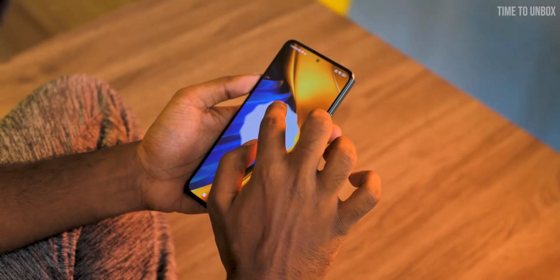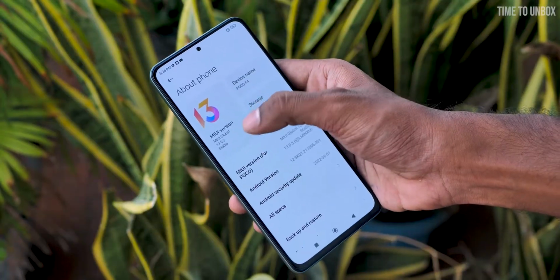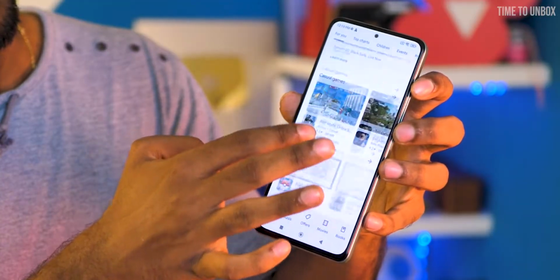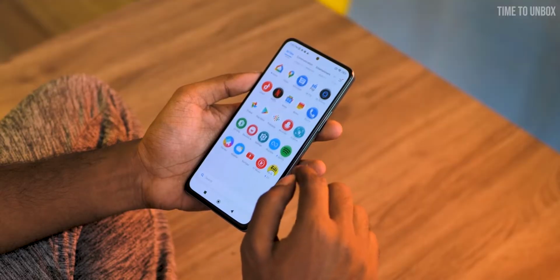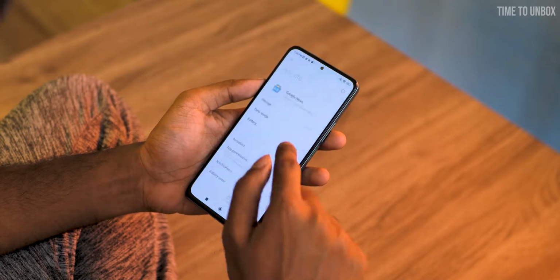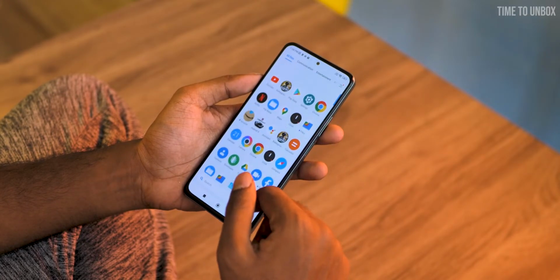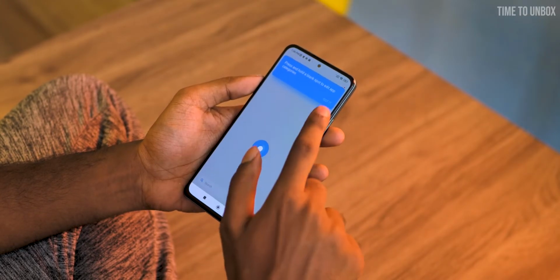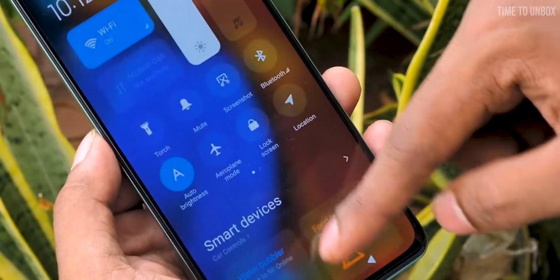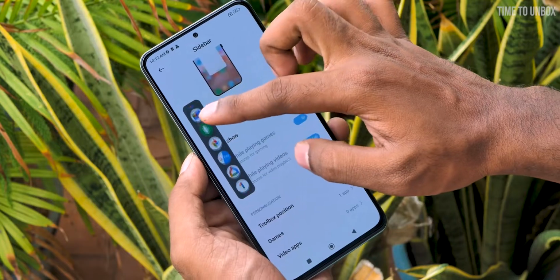The phone runs on Android 12 on top of MIUI 13. Also, we received the latest security patch update of June. Overall, the UI is smooth and fast. When we talk about bloatware, the phone comes with very little bloatware. You can even uninstall a few system apps. For all the Poco F1 fans, the F4 also comes with the Poco Launcher. Other than that, the phone has almost all sensors. Also, you'll get some special features like NFC and sidebar.